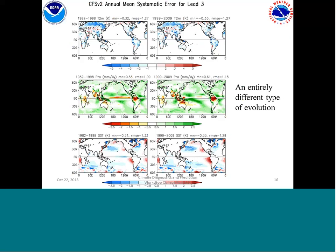But if you look at the actual patterns for 2-meter temperature, precip, and SST, there are differences in the tropics, yes, but if you look at the extratropics, you don't see very much difference. So we have put this on our website, saying that if you use anything in the tropics, and really it's only in the equatorial area, then try to separate the climatologies when you're doing any skill estimates or using it for bias correction. But for 2-meter temperature and precip over the US, please just use the whole data set. You do not see a difference in climatology away from the tropics. So I just wanted to let you know about this. Thank you.